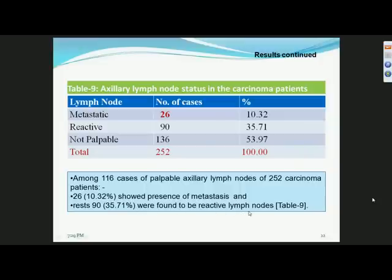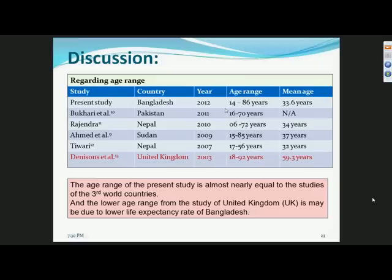Now discussion. Regarding age range, present study shows 14 to 86 years age range with a mean of 33.6 years. The age range of the present study is almost nearly equal to the studies of the third world countries. And the lower age range from the study of United Kingdom is maybe due to lower life expectancy rate of Bangladesh.